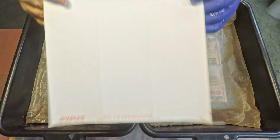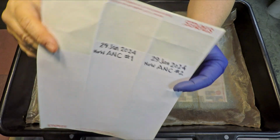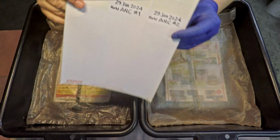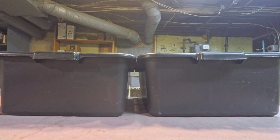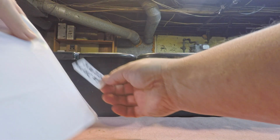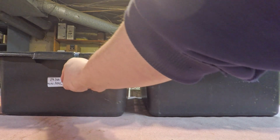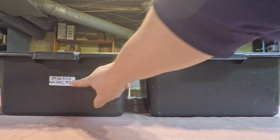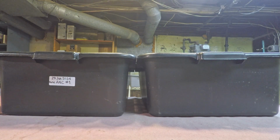Yep, that's right. Got to christen these bins with their customary labels. So let's get that taken care of now. Ladies and gentlemen, please join me in welcoming my two newest worm bins to the wormery. African Nightcrawler bin number 1, African Nightcrawler bin number 2.